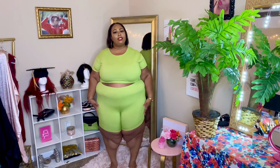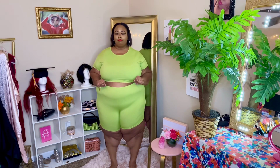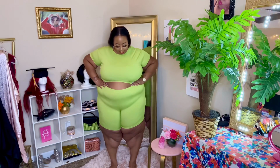And I just know it's about to get cold soon. And I can't wait to put my toes in some boots. My Uggs is in there just waiting. They wait. And I'm ready to put my toes in. They're waiting on my toes and I'm ready to put my toes in. But I love this little set.